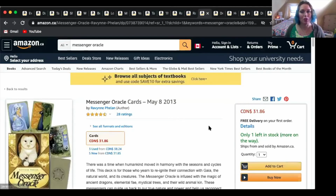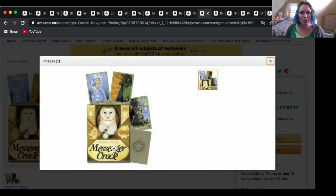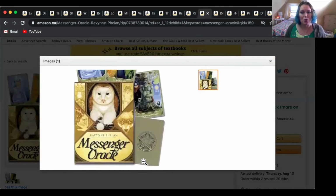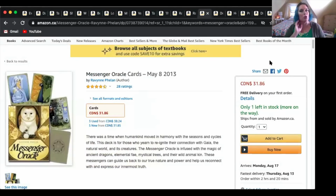Okay, so the Messenger Oracle. This one is pretty, and I'm curious about the messages in the Messenger Oracle. These are absolutely stunning and so pretty. I like the backs, but I think I heard somewhere, and don't quote me on this, but let me know if you know, that they're coming out with a second version of this that's borderless. If that's the case, I really just want to wait and get the borderless version. So let me know if you've heard that, or did I just make that up? Or am I thinking of another deck? Could very well be.